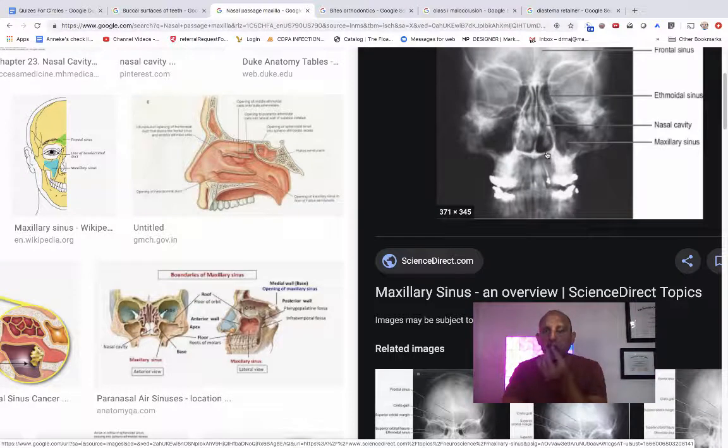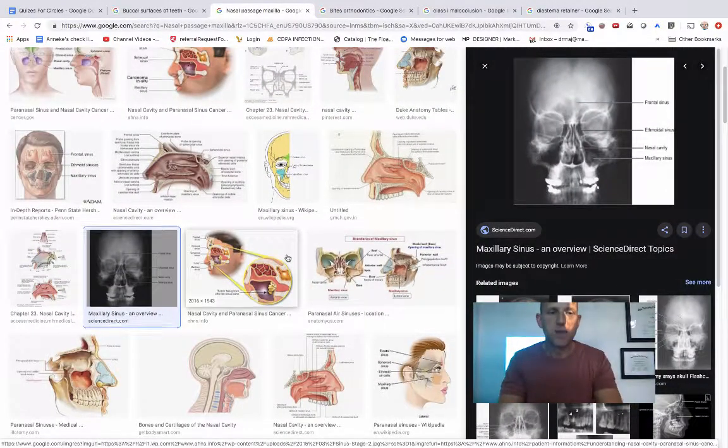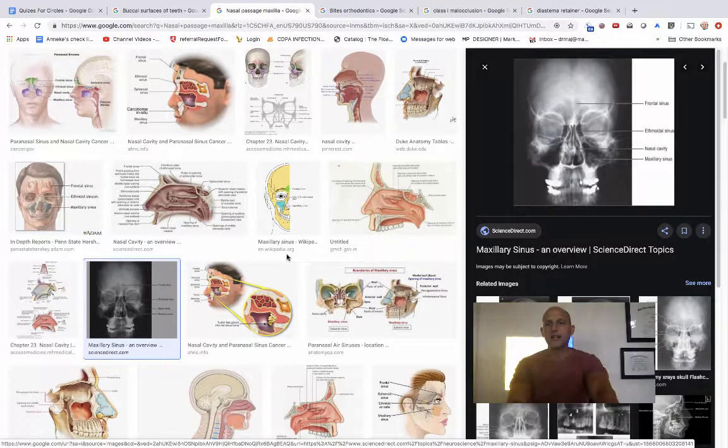So what you can do in those cases is you expand the roof of the mouth with a palate expander, and that expands the floor of the nasal cavity. Does that make sense? So that is something that we also do. You'll see me place expanders in little kids, and what I'm doing is I'm increasing the size of their internal nose so they can breathe better. You won't see it on the outside of their face as we expand. It's more on the inside of their face.